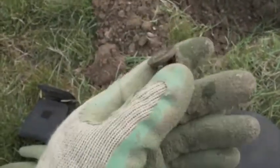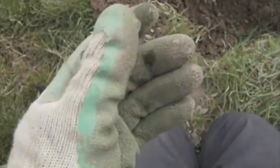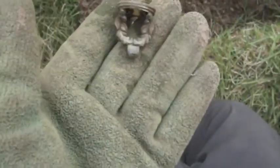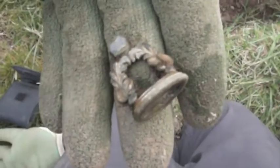That is just a superb find. I've never found one before, and now I can finally chalk that one off the list. But a beautiful thing. God, they had some talent, didn't they?